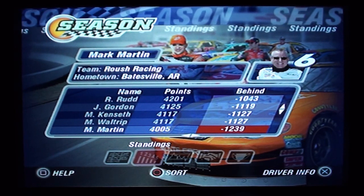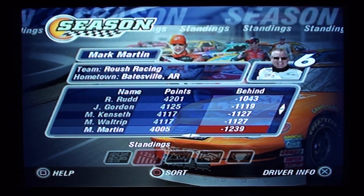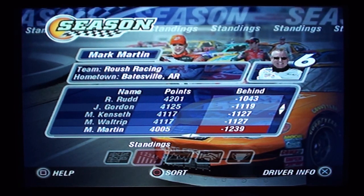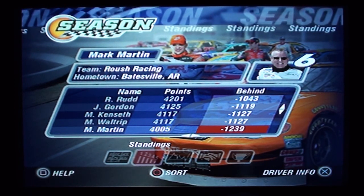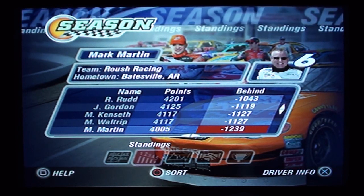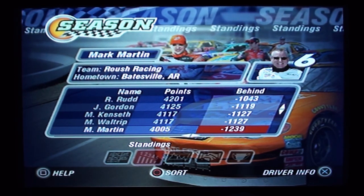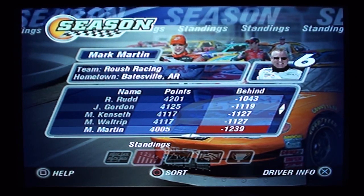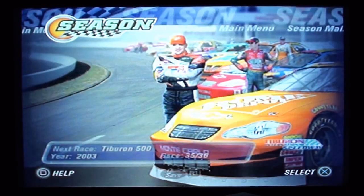Here's the top 15 points. Ricky Rudd, 11th, 1,043 points back. Jeff Gordon, 12th, 1,119 points back. And Mark Martin rounds out the top 15 points, 1,239 back. Two cars did fall out of this race. Kevin Harvick on lap 4 and Greg Biffle on lap 7. So those are the only two cars that did fall out of the race today.